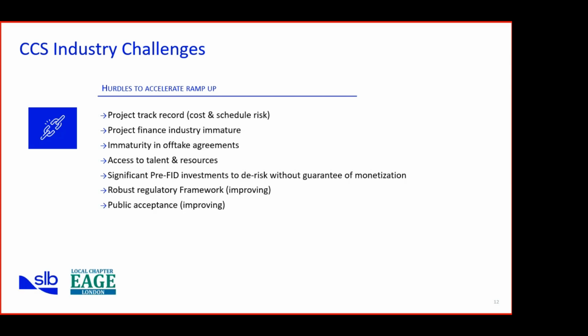Also, public acceptance. This is a big issue on the storage side, but also on the transport side. Building pipelines or moving CO2 can be fairly complicated in terms of gaining public acceptance and proving that we can do this in a safe manner.